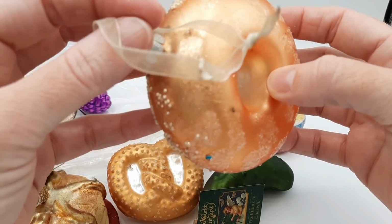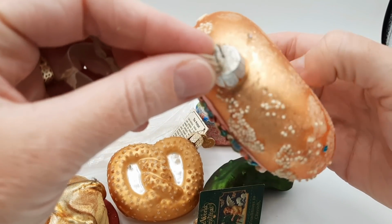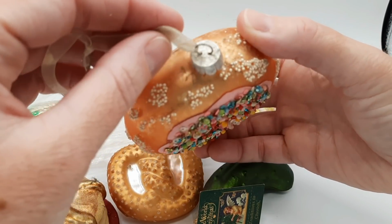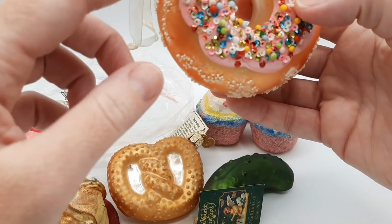Now the donut is marked. Let me see if I can get it to point to you. It says made in China. It's on the top here. Okay. So this is probably another Old World Christmas. This needs to be cleaned up.